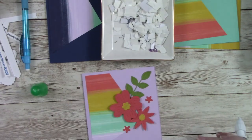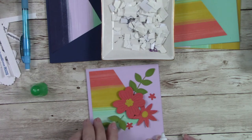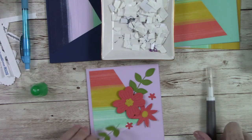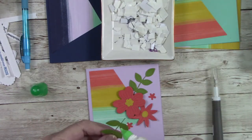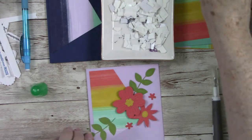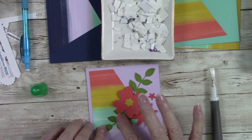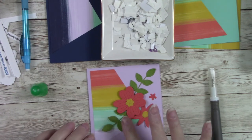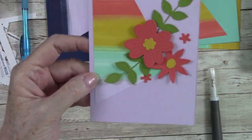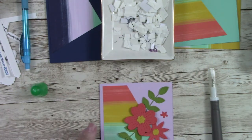I'm wondering if I want to put another stem right there. I think I do. I like that coming out from underneath. This one, I'm only going to put glue down here and on these two bottom leaves, a little bit right there. And I'm just going to slide that up right about there, and I want that to curl up right there on the bottom. Gives a little bit more depth to our card. Now, how pretty is that? That card is just gorgeous, and we didn't do that much to it.